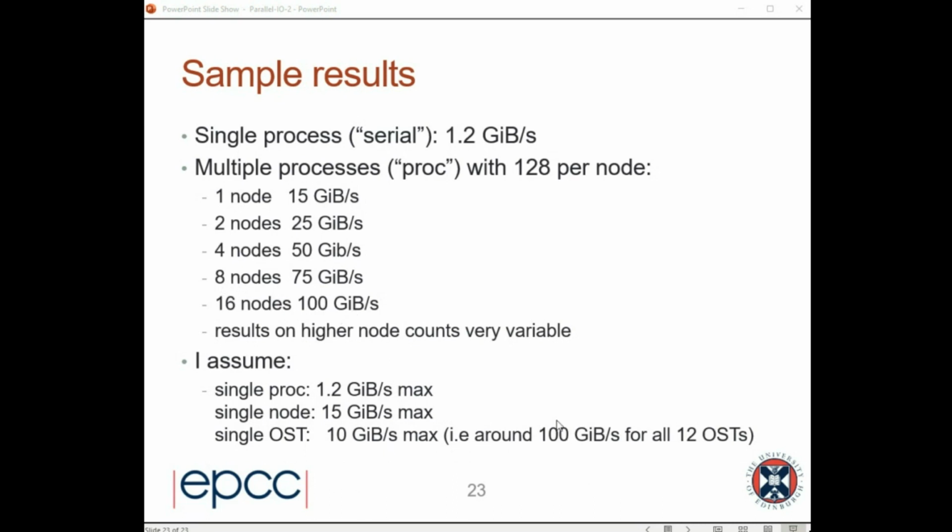That kind of bandwidth. The other reason why these figures are quite hard to quantify sometimes is that there can be caching. So you think you're writing to disk, but it's been cached somewhere higher up the chain in some memory, either on the operating system or on the disk controllers. But those figures are just about ballpark correct. This single OST is the hardest one to estimate from these figures. This 1.2 and these 15 are very clear.